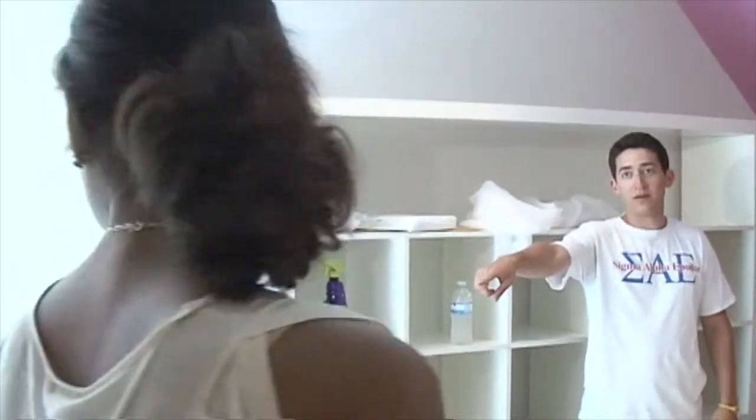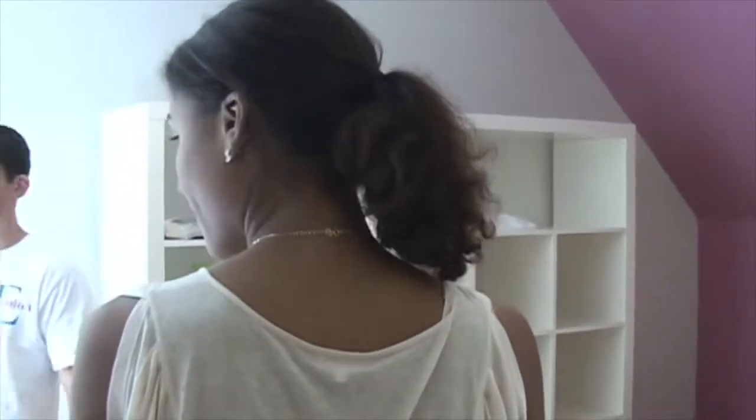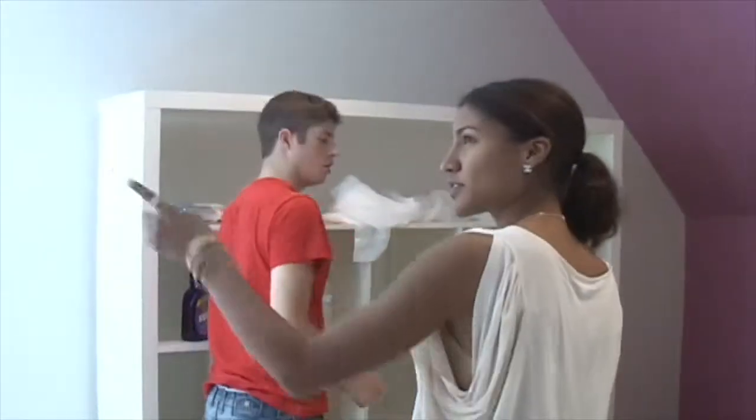Who'd like us to start setting up? I would like all of this out. Whatever can come out. Do we still need this? Oh, yes, we need those. Can somebody throw a level on that curtain rod and see if that's level?